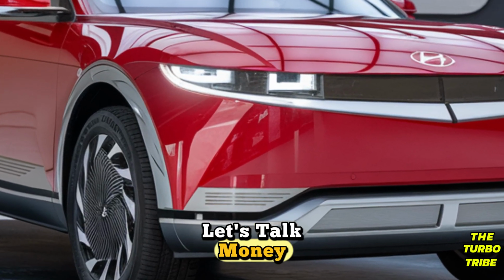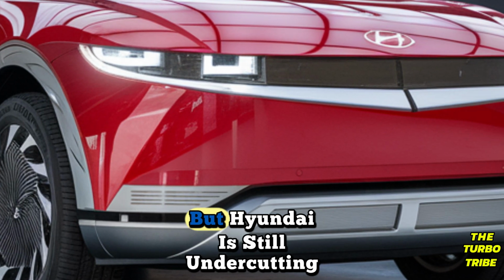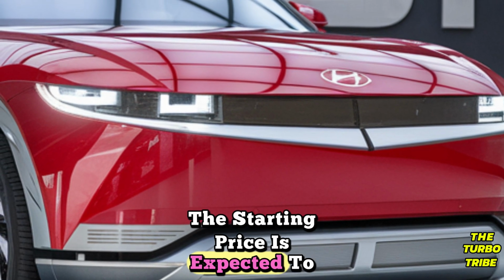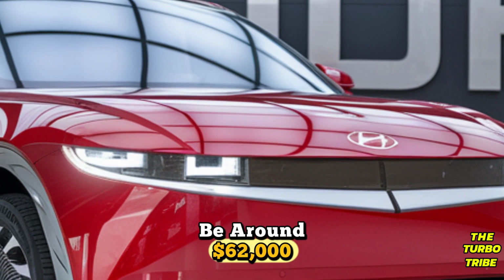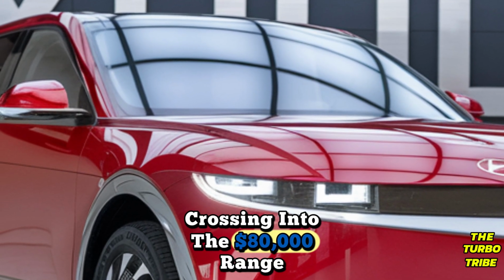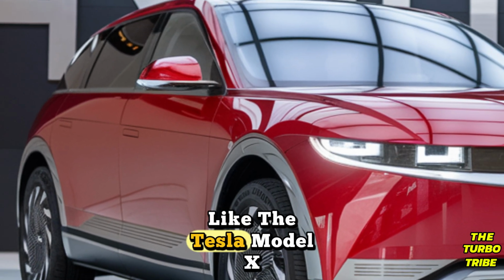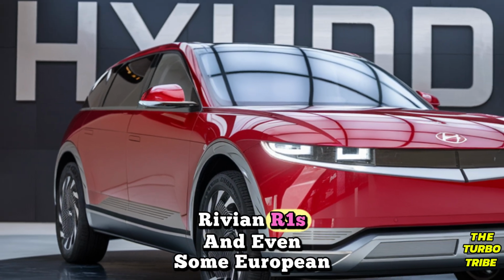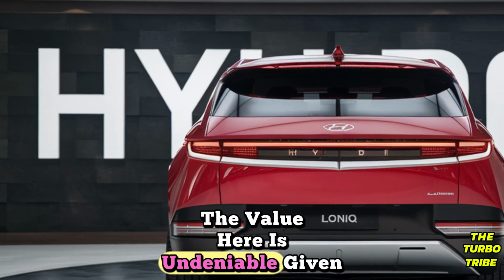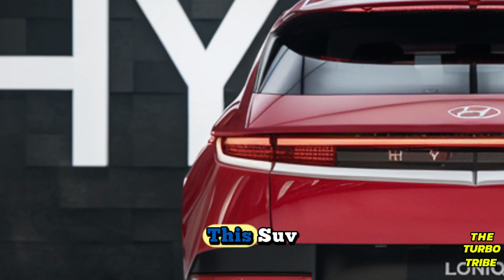Now let's talk money, because all this futuristic luxury and performance doesn't come cheap. But Hyundai is still undercutting traditional luxury rivals. The starting price is expected to be around $62,000 for the base model, with fully loaded trims crossing into the $80,000 range. That puts it directly in competition with vehicles like the Tesla Model X, Rivian R1S, and even some European luxury EV SUVs. The value here is undeniable, given the design, tech, range, and performance packed into this SUV.